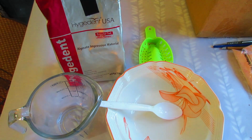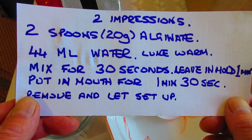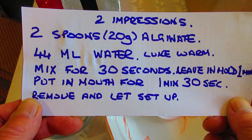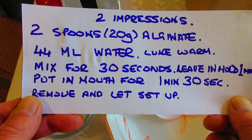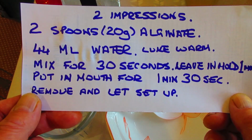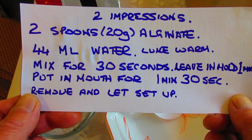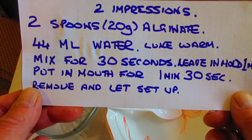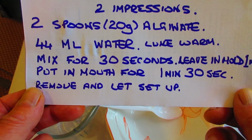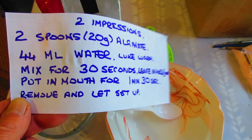And it says on the instructions, and I'm only going to use half of this because this is for top and bottom impressions: 2 spoons, 20 grams of alginate, 44 milliliters of water, which is supposed to be lukewarm, just slightly warm. You mix it for 30 seconds and leave it in the mold for 1 minute. Then you put it in your mouth for 1 minute 30 seconds, and you take it out and let it set up for a bit before you move on to the next part of the process. Not a big deal.